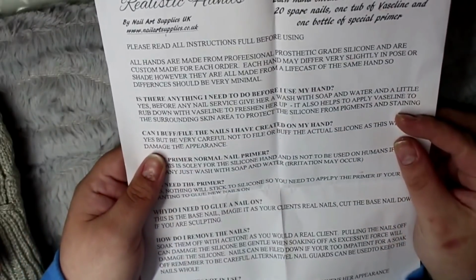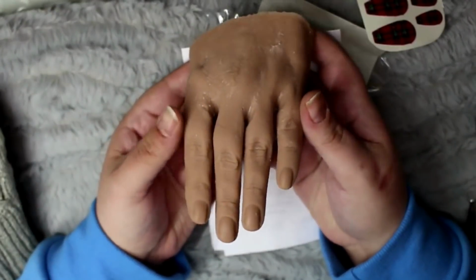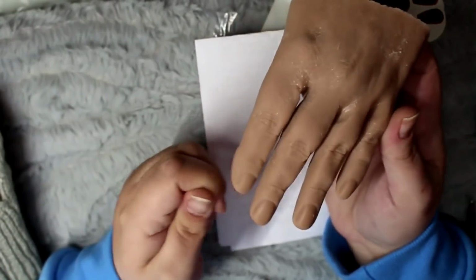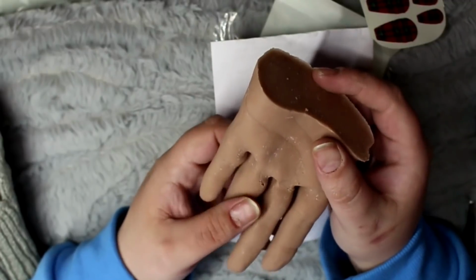I'm not going to go into too much detail on this product or give you guys my thoughts on it just yet, because I want to do a complete video where I show you the hand completely in depth. I tell you my thoughts, and I'm going to wash it and prepare it and do a little demo for you guys as well.